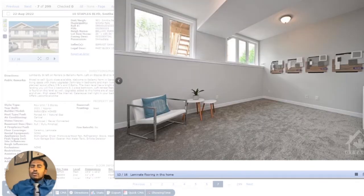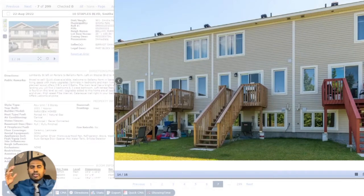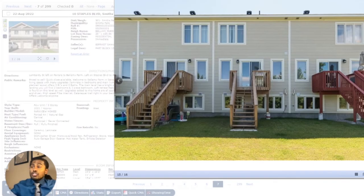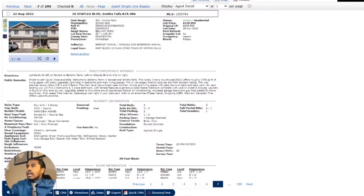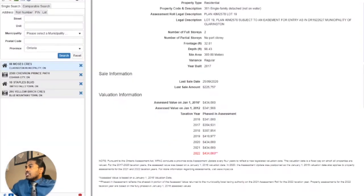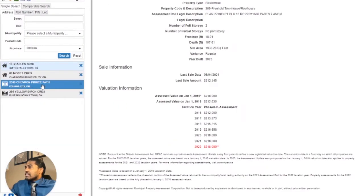And again, I only look for amazing properties that you don't have to worry or have a headache about. And you're getting 100K, 200K under the price. Beautiful backyard lawn with beautiful grass, okay? This property is listed at $449 right now. It was originally listed at $529. I could probably bring them down a little bit more, so let's take a look at the property line. For 10 Staples, just last year, 2021, they bought it for $312.